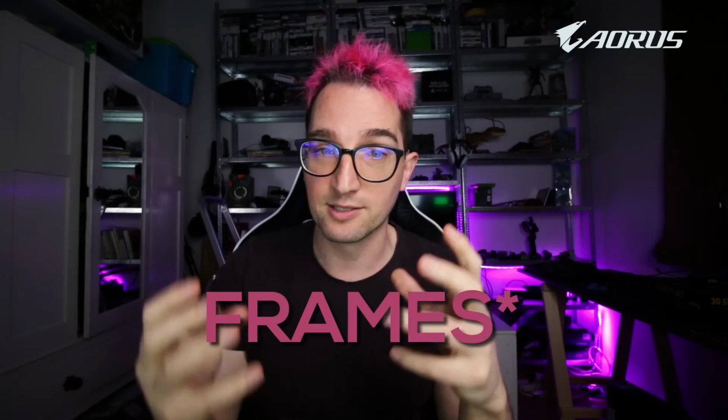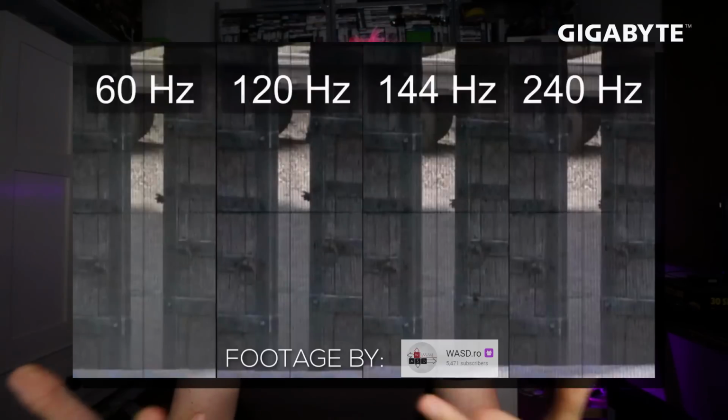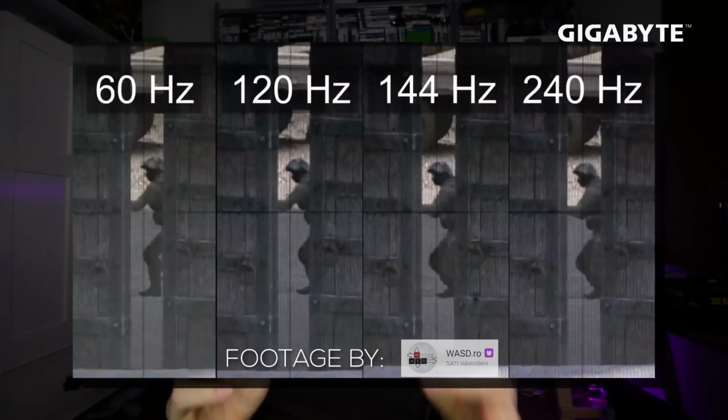But 144 Hertz means that you can see way more pixels in between. Instead of the monitor not displaying every single frame that the GPU is displaying to you, 144 Hertz catches more of that. So technically it's like double the amount of pixels, depending on what your GPU is capable of putting out. If you want to get 120 FPS, you can really see that on 144 Hertz.